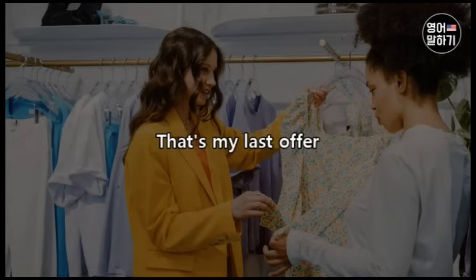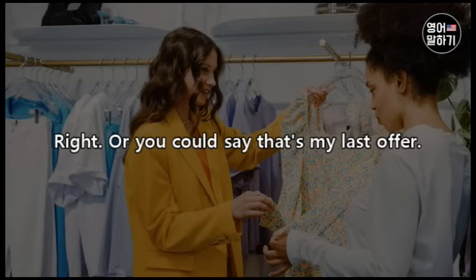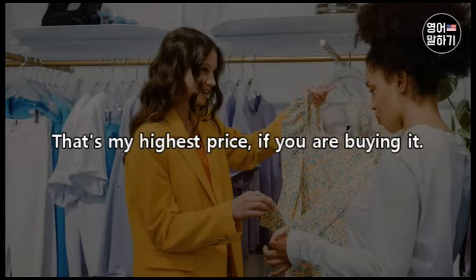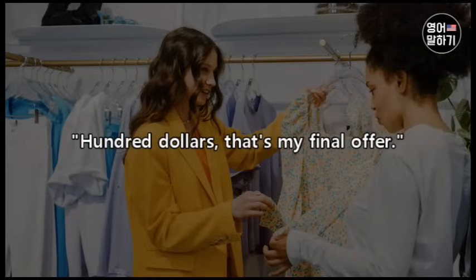That's my last offer. Now, this could work both ways. It could be the shopkeeper that's telling you that. That's my lowest price. Or you could say, that's my last offer. That's my highest price if you are buying it. Because sometimes when you're bargaining, the shopkeeper will say, all right, what's your best offer? How much will you pay? $100. That's my final offer.